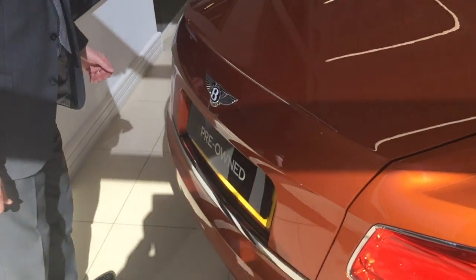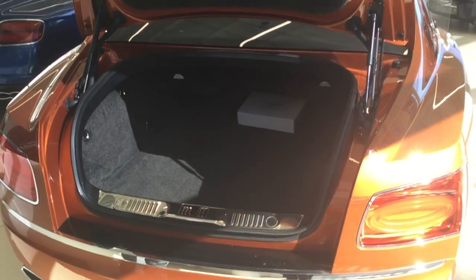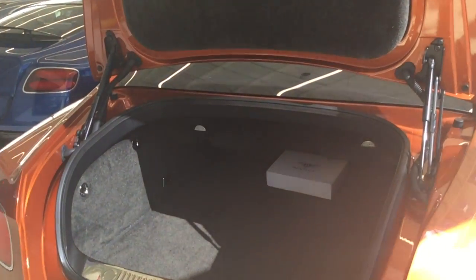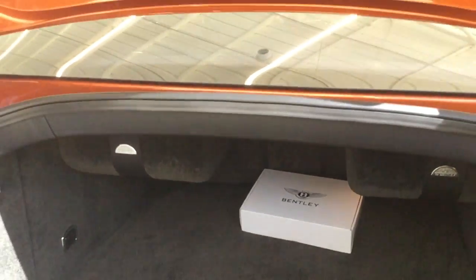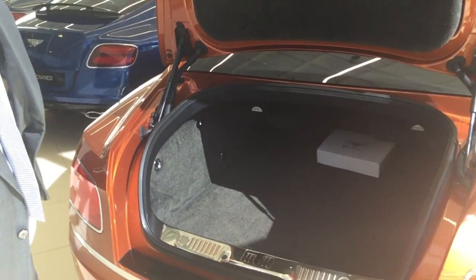And around to the rear. We have the enormous capacity boot. These units at the side are the Naim audio amplifiers, and the little box is the Bentley charging system, which can tag on the exterior of the car.